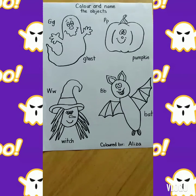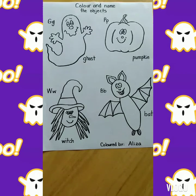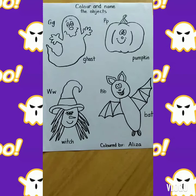And this activity will also help develop new vocabulary as they learn. They may be learning new words like pumpkin, ghost, witch, and bat. So this is a great coloring activity that you can do with toddler's age.